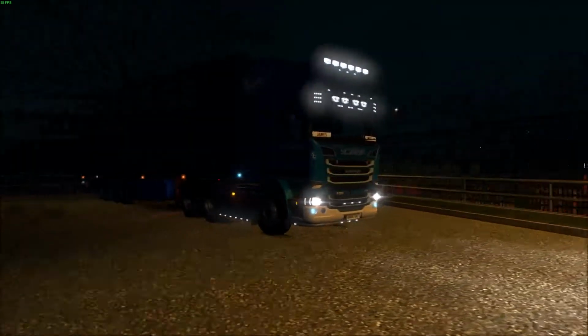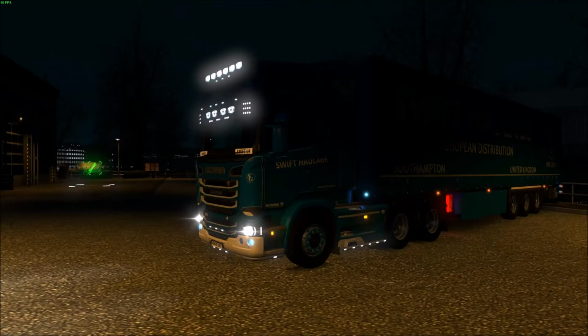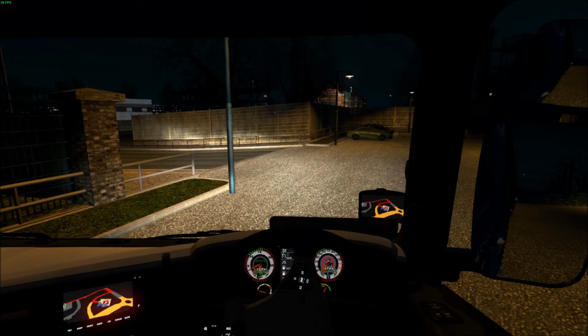Yep, there we go. Look at how beautiful she looks now, she's all fully repaired. Now it's time to hit the road and get on to the Hungarian-Slovenia border. So I'll catch up with you at the border. Enjoy.